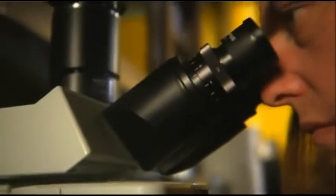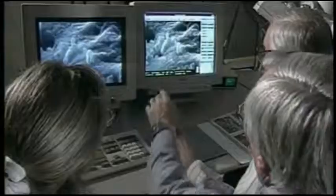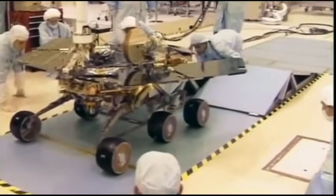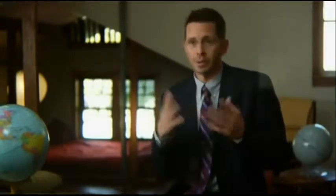When all is said and done, the engine driving all of the astonishing scientific effort to explore the red planet is the burning desire of humankind to know if life exists elsewhere in the vast reaches of space. I think humans have, since the dawn of consciousness, wondered why they're here, and wondered what's up there, and wondered if there's more. And answering that question will sort of put us in some kind of perspective. It'll tell us what our place is in the universe to some extent.